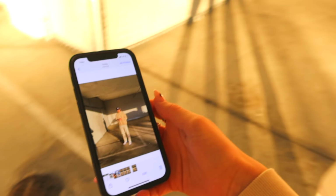Bro, take some more, yo. Since I'm the photographer in this moment, I'll show you guys what I do, but I'm gonna use his phone actually. Do you want me to use mine? My phone's at 20%. Yours is the 11. Yours is better. Yours is fine.